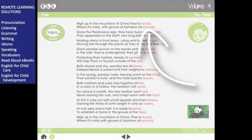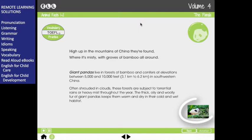High up in the mountains of China they're found, where it's misty with groves of bamboo all around. Giant pandas live in forests of bamboo and conifers at elevations between 5,000 and 10,000 feet in southwestern China.